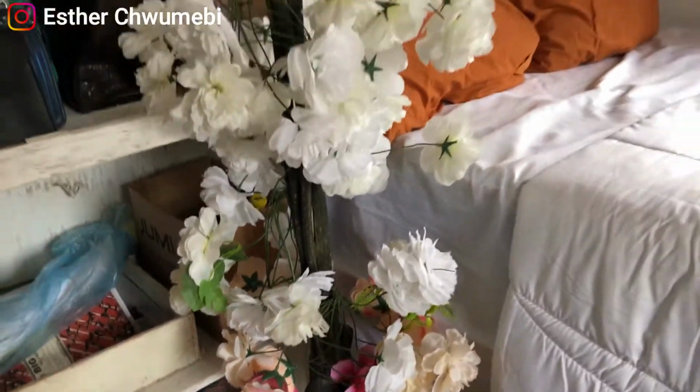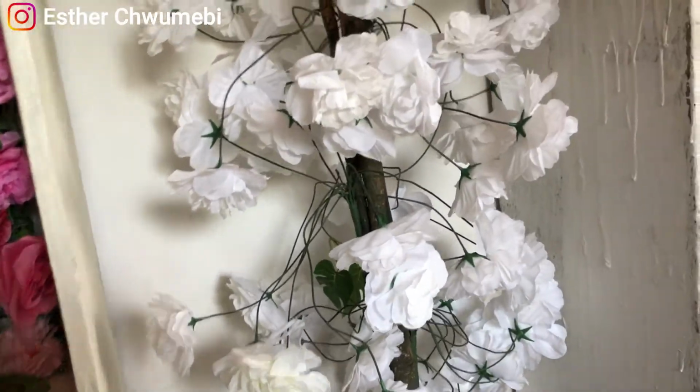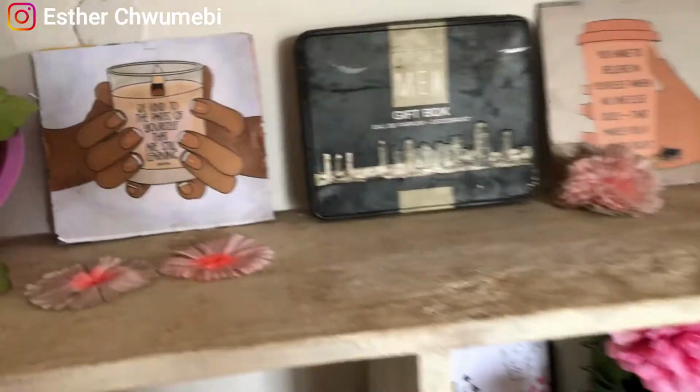Then there's a smaller plant over here. Her name is Aurora, and she's just as beautiful and just as loved by me. You guys, you can really put anything in your room to make it look beautiful, as long as it matches with the aesthetics of your room. I was going for a white and brown vibe, and I think to a certain extent I got that.